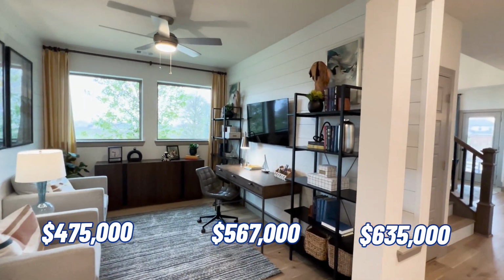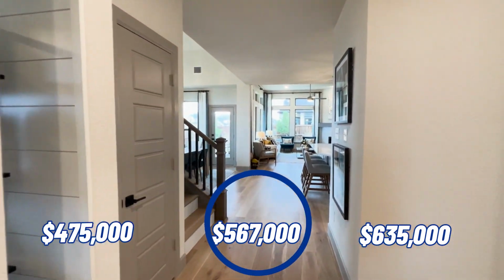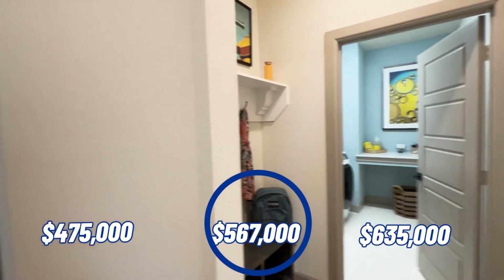And if you guessed $567,000, then you guessed the right price.